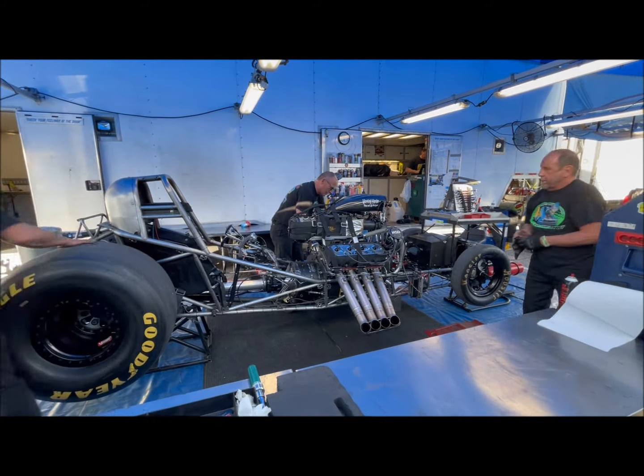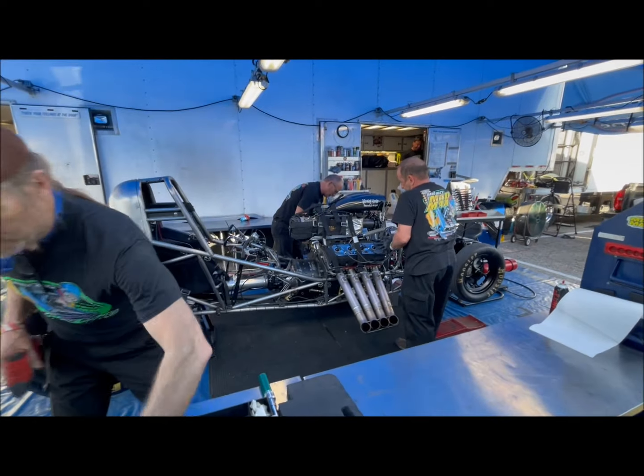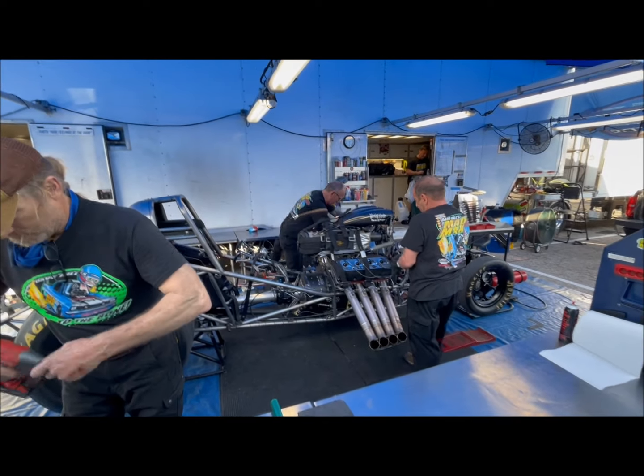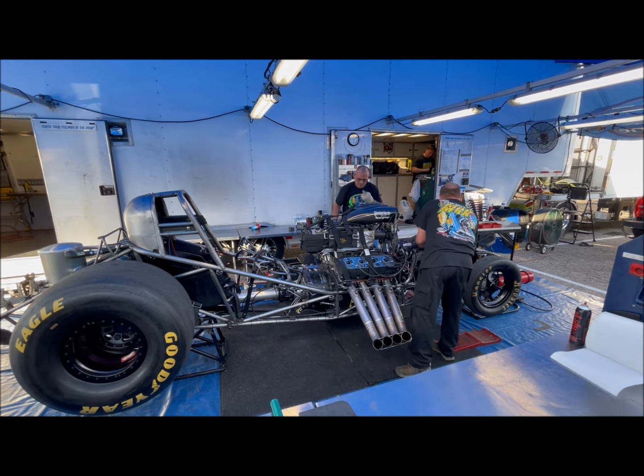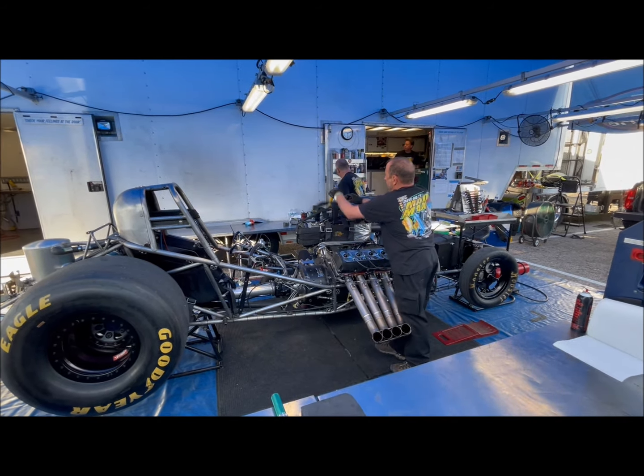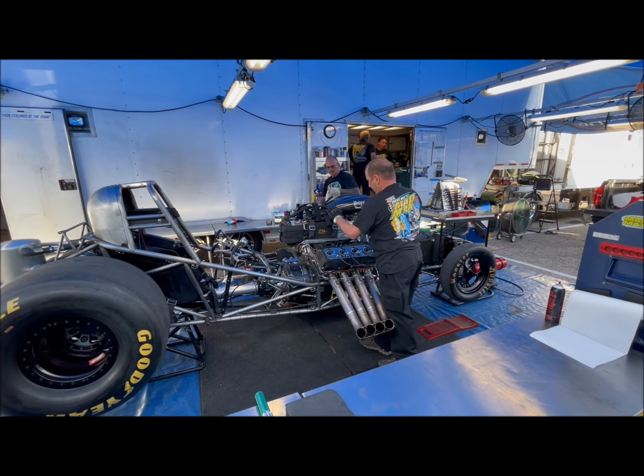Now, I do have a fully blown video about this car, so if you just go back in time a little bit, you'll discover it and you can enjoy this whole thing. So anyway, here we go with a little bit more on this car. Hope you enjoy it.